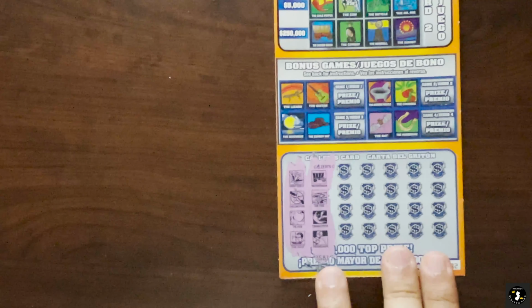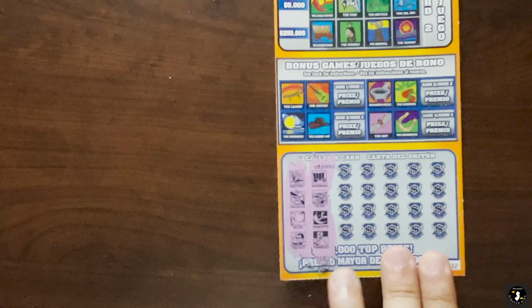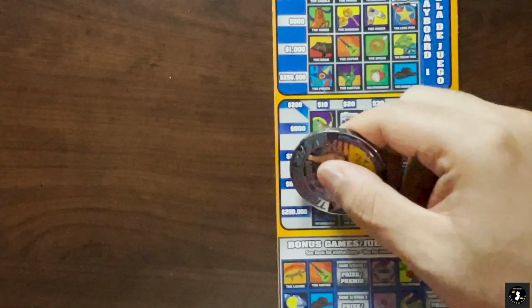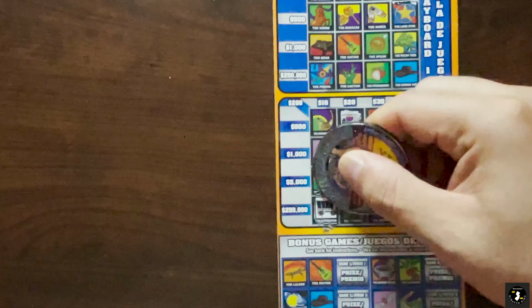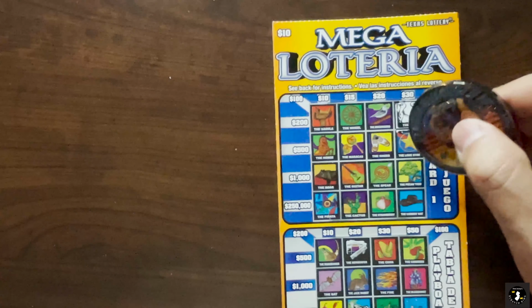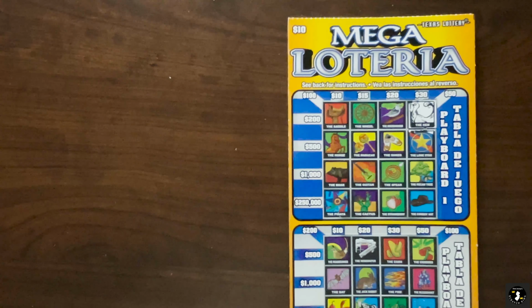We have the covered wagon, the fire, the chili, and the maracas. So the covered wagon is the first one. We do have that here on the $250,000, which would be fantastic. More than you ever would know.